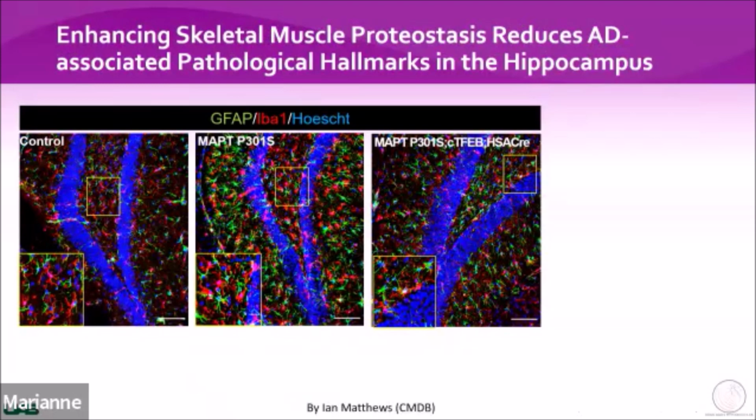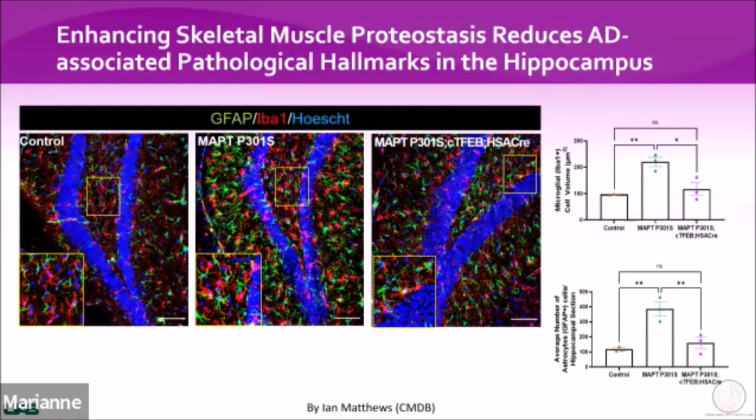And we also reduce neuroinflammation. This is an immunostaining of the hippocampus of these individuals, showing you GFAP astrocytes in green and IBA microglia in red. I hope you can appreciate how angry everything looks in this middle panel here. And again, how it looks less angry in the muscle TFEB expressing animals, and the quantifications are shown here. We have significant reductions in the volume of microglia, which is a marker of how angry they are, and also a reduction in the number of astrocytes that infiltrate the area, suggesting we're reducing neuroinflammation.